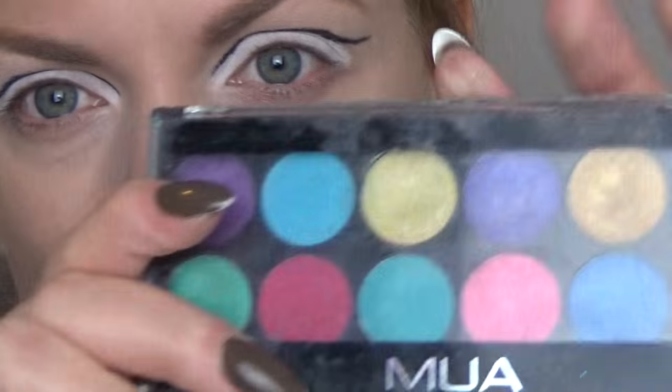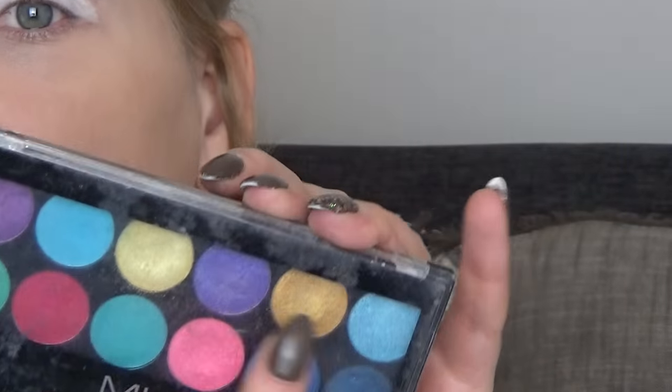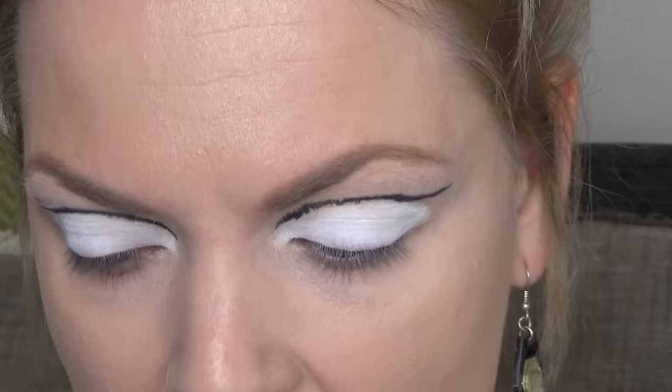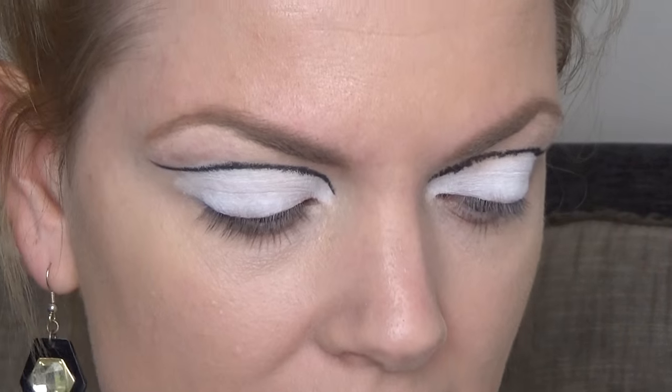Right, so before we neaten those up even more, it's just a case of getting a powdery blue colour, and this is one from the Makeup Academy palette, Poptastic. I'm just going to use this lightest matte powdery blue. I'm just going to get a fluffy eyeshadow brush, and just pop that all over the lids.